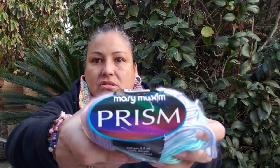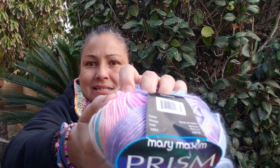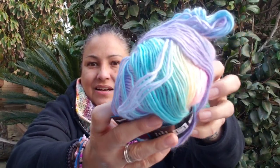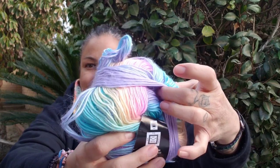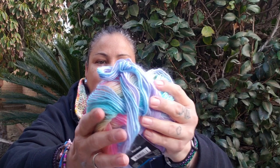What is this? Mary Maxim Prism. Oh, girl, this is so soft. Sorry, I didn't even show you the colors. Prism, Mary Maxim. The color, 100 grams, 290 yards. Rainbow. Wowzers. That's gorgeous. Oh my God, it's so soft.